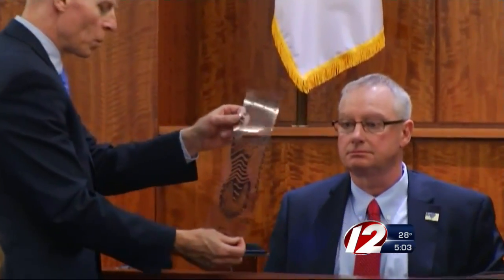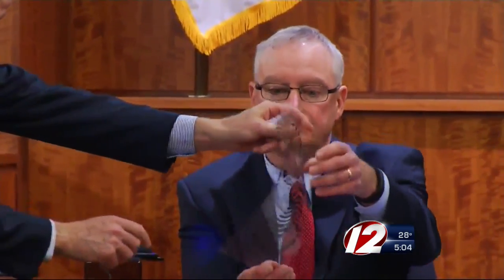Lieutenant Stephen Bennett compared shoe prints from the crime scene to a pair of Retro 11s using a transparent overlay.